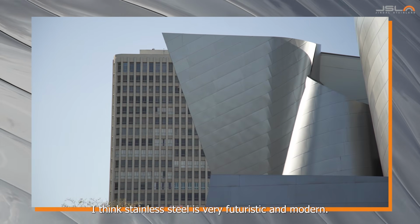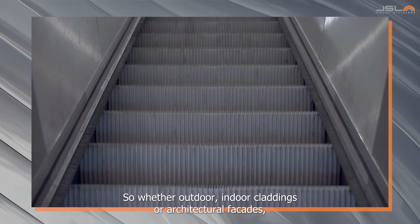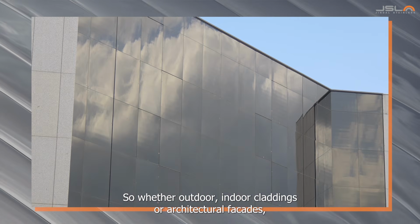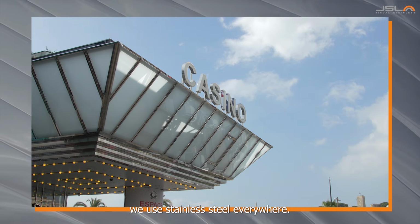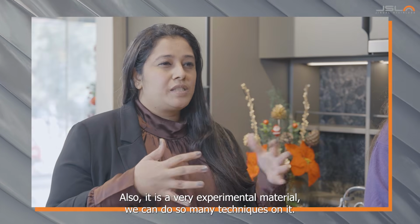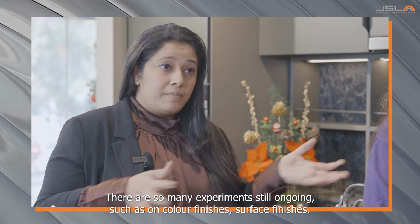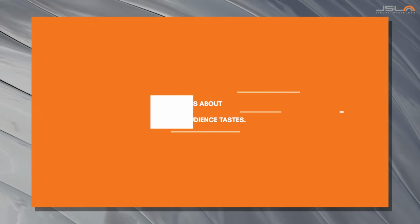Stainless steel is a very futuristic and a very modern material. Whether outdoor, indoor, claddings or architectural facades, everywhere they've used stainless steel. And a lot of techniques can be done on it. So it's a very experimental material and experiments are still going on, like on color finishes and surface finishes.